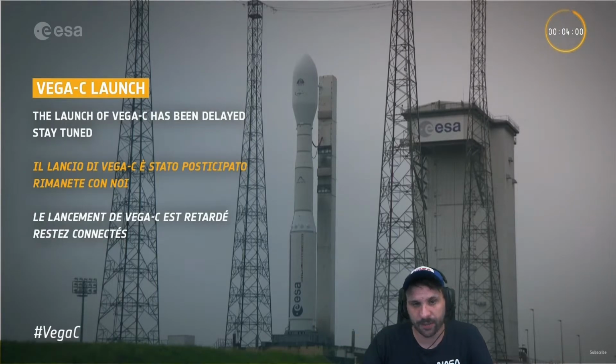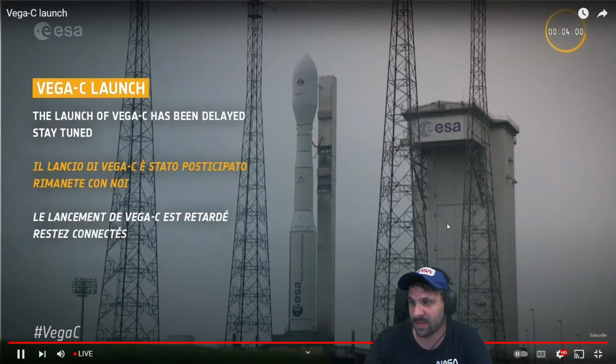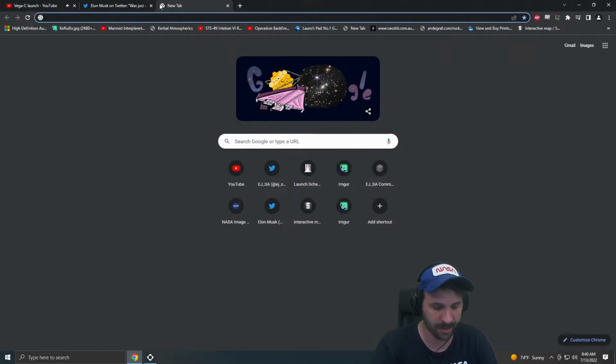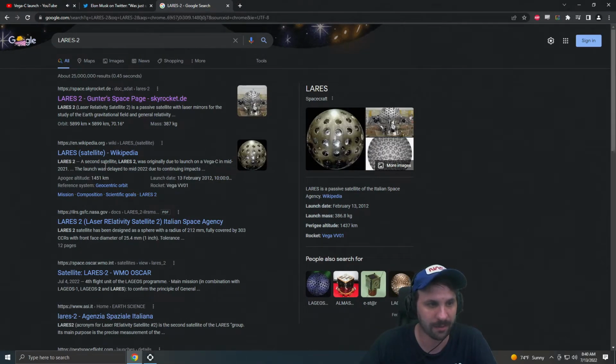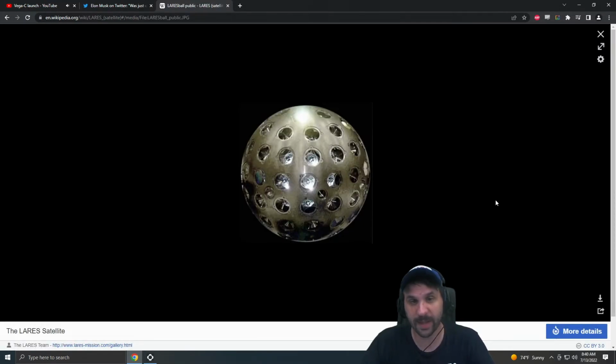What is the Vega payload? It's a gravitational experiment satellite. You guys ever launched a gravioli detector in KSP? Literally that. It's the space disco ball. Here, look at the LARES 2 satellite. It's actually really cool looking. It's the space disco ball. I'm not kidding. There it is. Space disco ball!